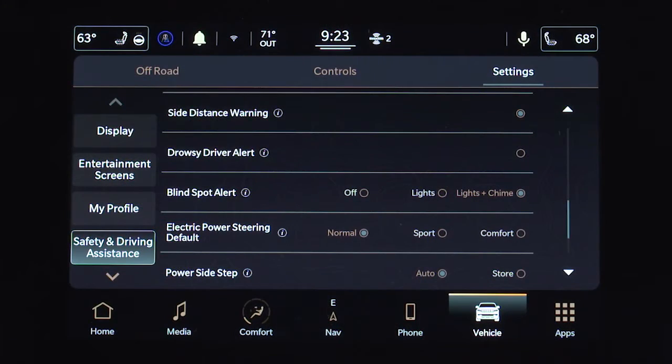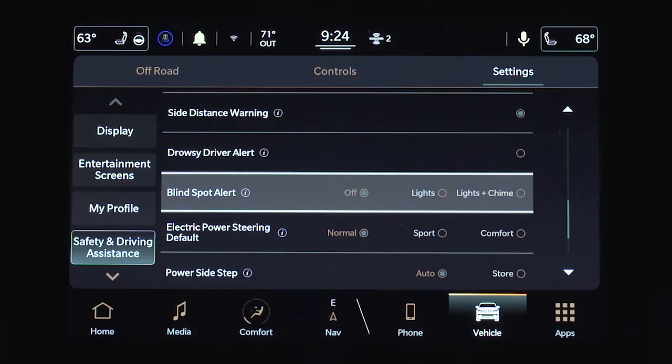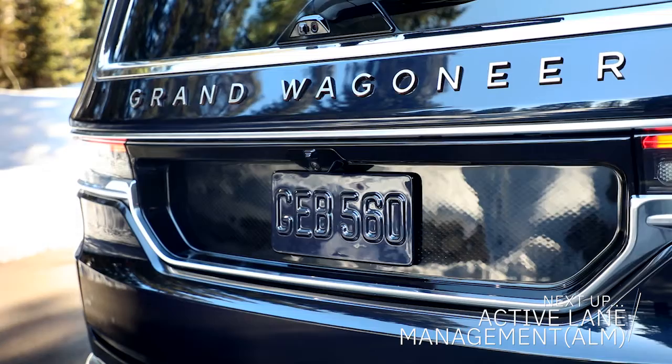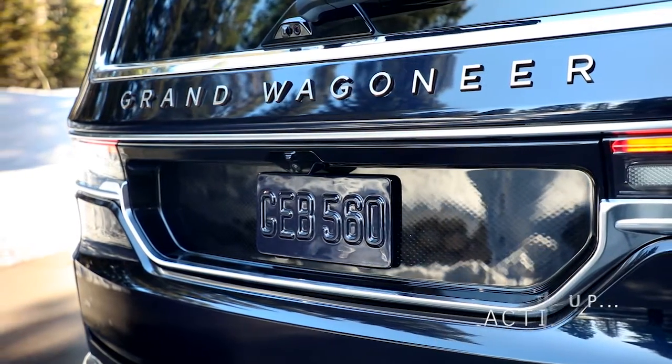Please keep in mind, your touchscreen may call this feature Blind Spot Alert. Always keep the taillights clear of dirt, snow, other debris, or foreign objects.